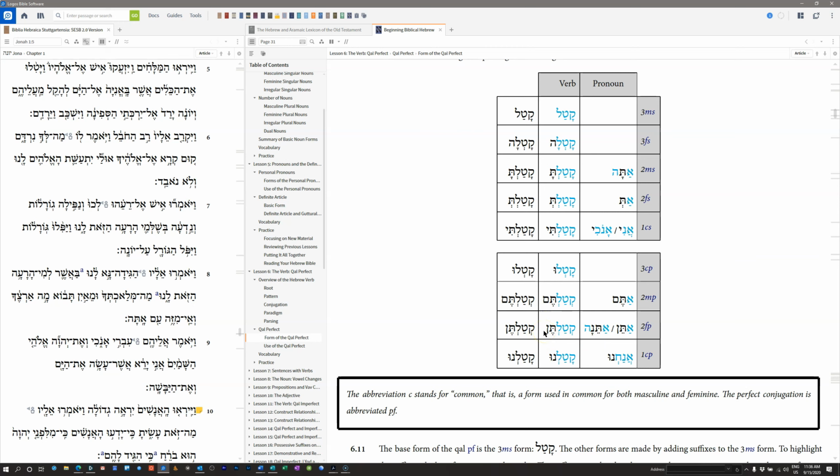So if you know your personal pronouns well, it's not too hard to learn this paradigm because most of the forms in this paradigm are borrowing their suffixes from the pronouns. The word for we, anachnu. Anachnu, we take the nu at the end, and we put it on qatal, we get qatalnu. All right? So you do have to memorize this paradigm.